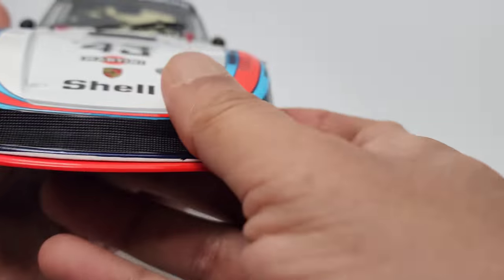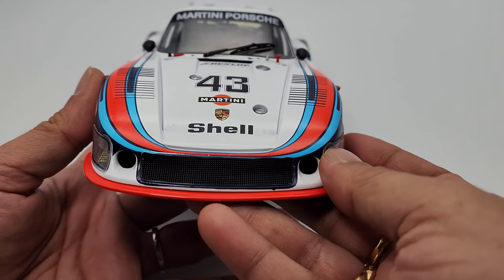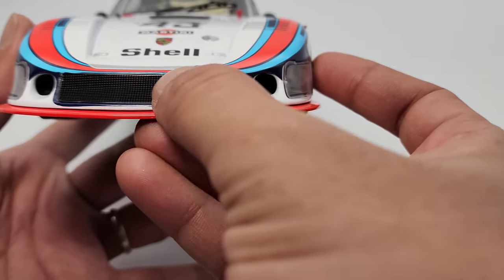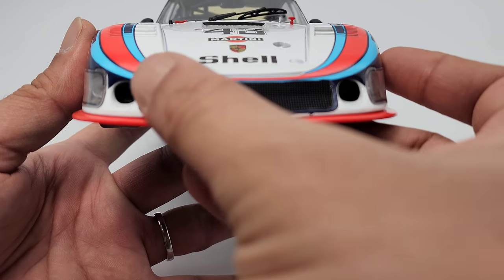Let's take a look at the front of the car. The front of the car, as you can see, is neatly made. I like this grille especially. The grille has come out quite well.